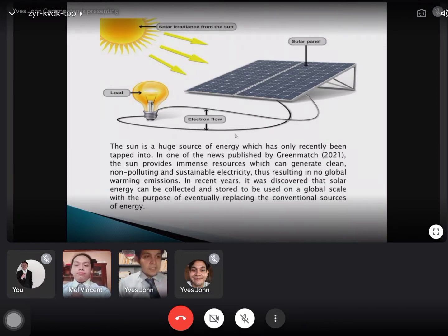The sun is a huge source of energy which has only recently been tapped into. In one of the news published by Green Match, the sun provides immense resources which can generate clean, non-polluting, and sustainable electricity, thus resulting in no global warming emissions. In recent years, it was discovered that solar energy can be collected and stored to be used on a global scale with the purpose of eventually replacing the conventional sources of energy.